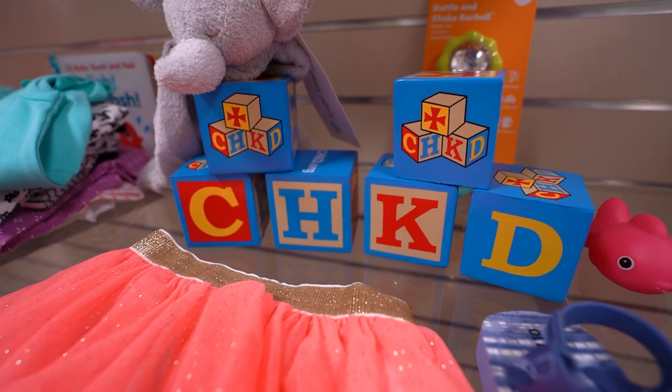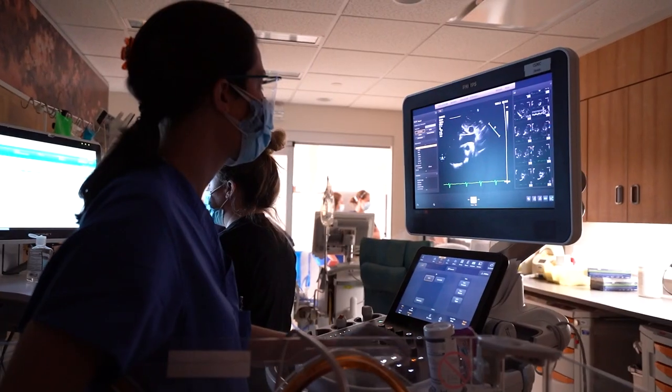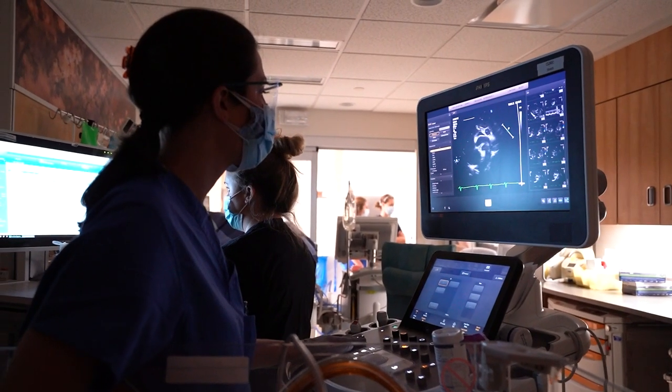It does take some vision to understand that these tiny babies really need more space than you would think. Someone has to watch out for the children, and in Hampton Roads, really, it's CHKD doing that.